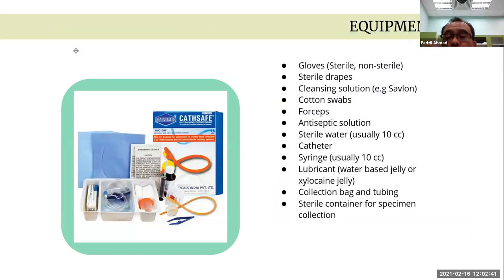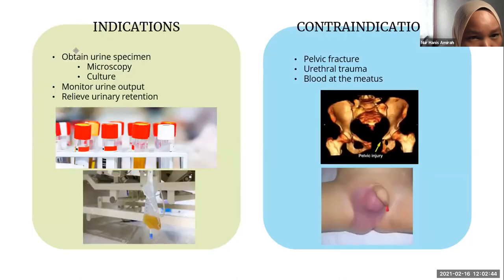But what? Sorry, doctor. Go backward. Oh, ini you mean this one lah. You gambar ni. Okay.